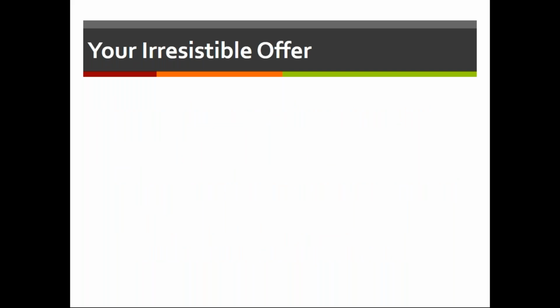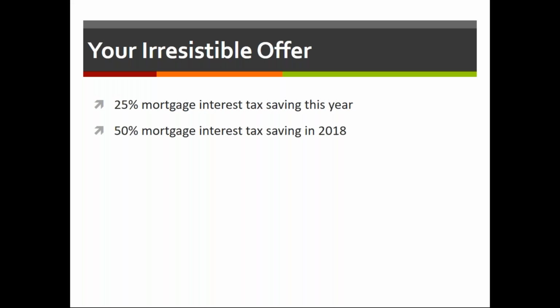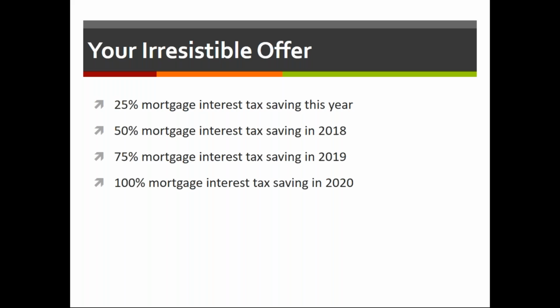So, what is your irresistible offer here? You can save the landlord tax because they're letting to you as a corporate let. That is not a residential let. They're able to take advantage of the mortgage interest relief that Osborne took out for residential lettings. So that's a saving of 25% in tax this year. It will go up to 50% in 2018, 75% in 2019, and to 100%.